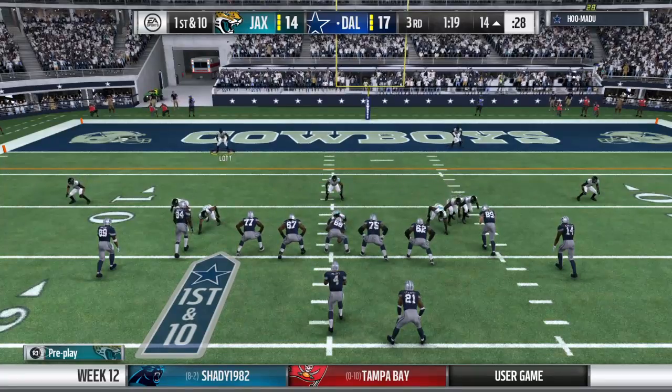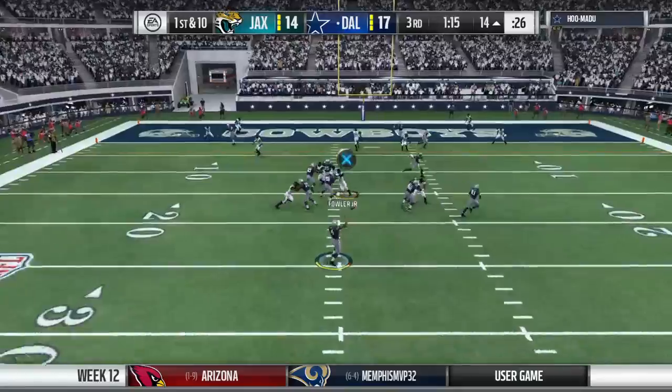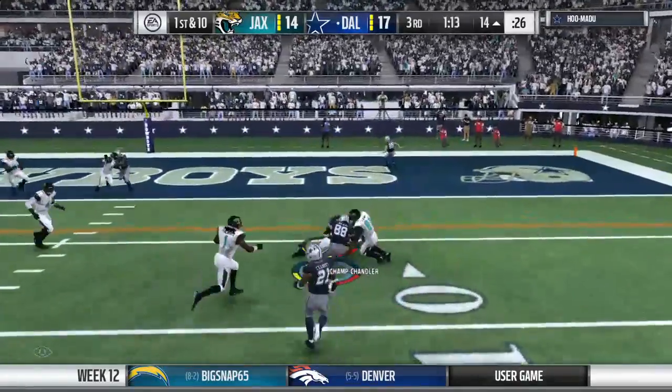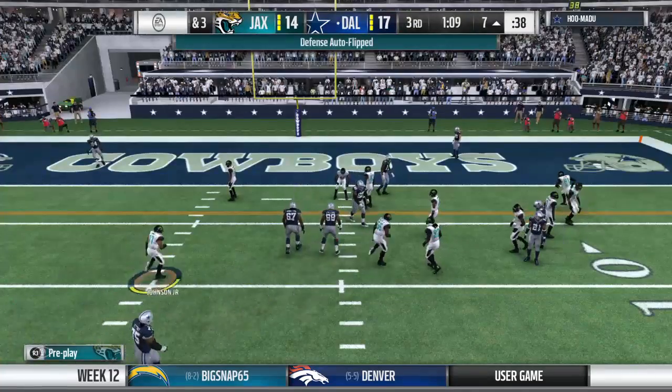Nice timing between the quarterback and the receiver. They were perfectly in sync, and he put it right on him on the inside route. This will be caught just inside the 10. 7 yards, the pickup on the pitch and catch.